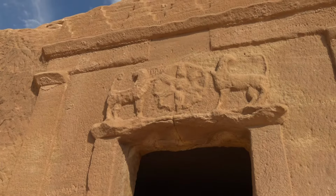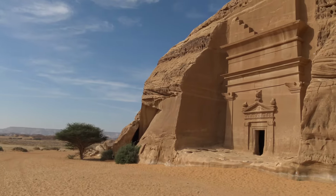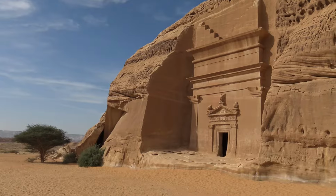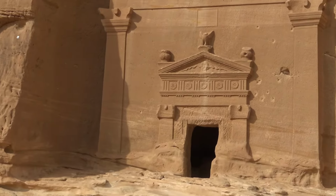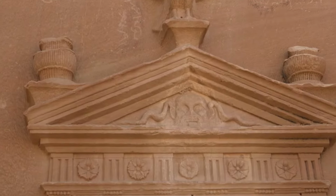And in each tomb there are different symbols and different animals. 2,000 years of wind erosion here in the desert, and you can still see all of the individual feathers as if they were carved yesterday. How do we know that the Nabataeans had contact with the Greeks? Well, look at Medusa.